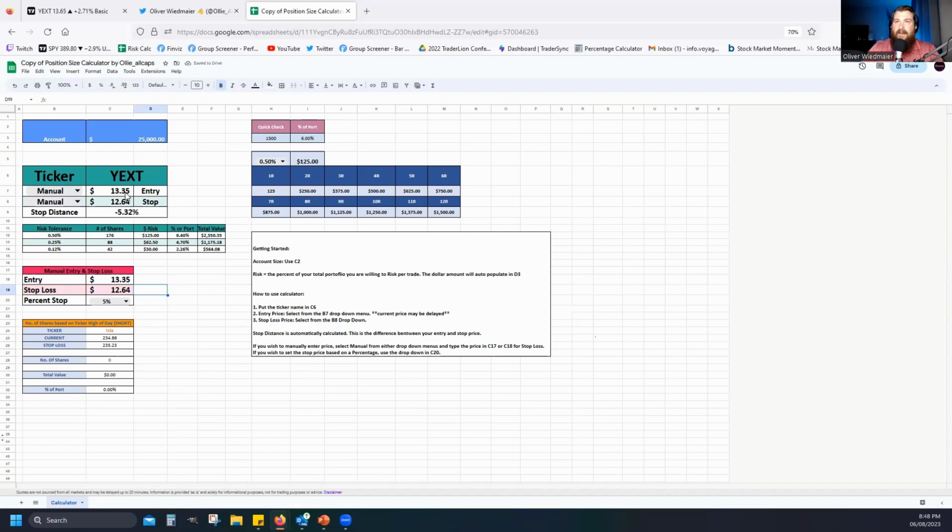And so now we have our entry and our exit. This is our planned trade. We know that the stop distance is 5%, which is under our 8% max. And so we have to decide our risk tolerance. Since this is an entry, we're going to go with a 0.12.